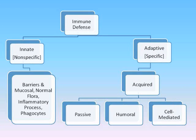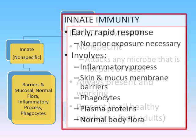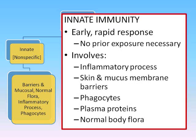Okay, here are the different lines of immune defense. We have the innate and the adaptive lines of immune defense, and we're going to go through these right now. Now, innate immunity is nonspecific. That means it attacks any microbe that is not part of itself. Some people call this non-self. They're always present and they're always working. They're present in all healthy newborns and adults. This is the very rapid and early response. The body does not need to have been exposed to these microbes before. They just recognize them as non-self and go out and try and destroy them.